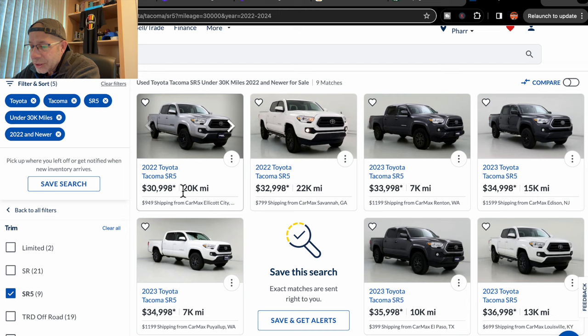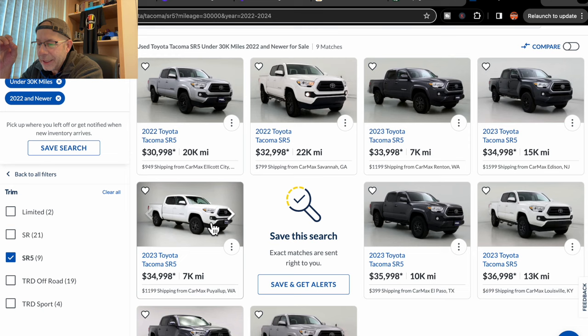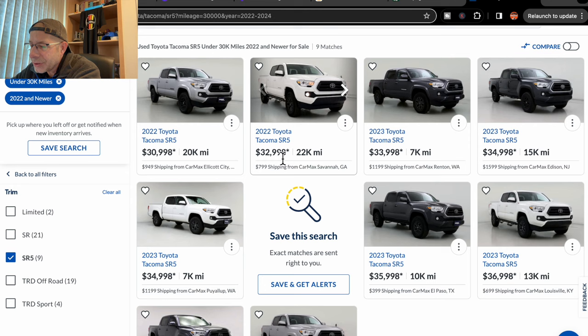So let's start at the top. We have a 2022, $30,998 with only 20,000 miles. I mean, how can you beat that? And if I was to ship it from Ellicott City, wherever that is, to me, down here in extreme South Texas, it would cost me $949. Moving on, we have another SR5. They're all SR5s. It's a 2022, $32,998, 22,000 miles. Again, barely anything for the Tacoma, right? $799 to ship that to me from Savannah, Georgia.